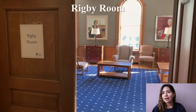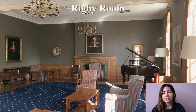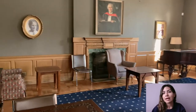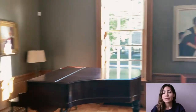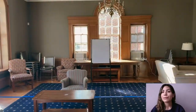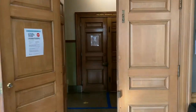Next up, we have the Rigby Room, which is another common room space here at St. Hildas. Usually during the day, the Rigby Room serves as a classroom space, but it is also a bookable space for students in the evening. Many clubs and student organizations host their meetings here. For example, Trinity Review organizes and hosts their readings in this room.